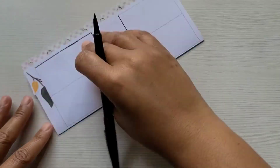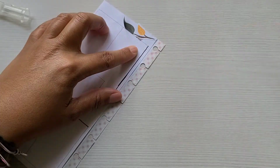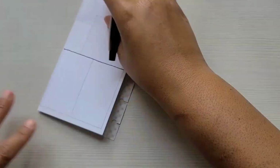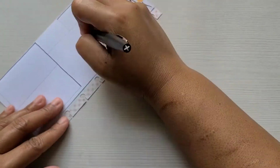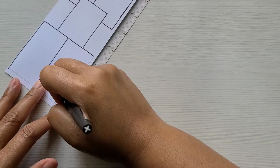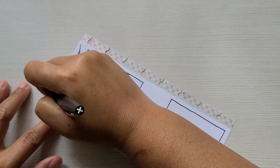This page is going to be my food log. And I actually surprised myself because I thought that I had drawn in the lines with my Paper Mate Flair. So I will have to stop and get those lines drawn in.